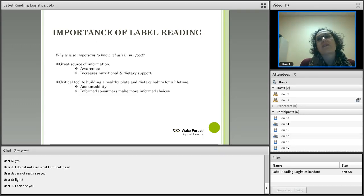All right, so let's start with the importance of label reading. Why is it so important to know what's in your food? There are a couple of general reasons. So the first one is it's a great source of information. You get some awareness, and it also increases your nutritional and dietary support. Because without really knowing what you're buying, it is not going to be very effective for long-term sustenance. Okay, so it's really important that you become an informed consumer.